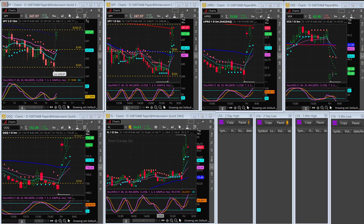Okay, what else are we looking at? Foot Locker. The market's got a little long in the tooth. I still think maybe 248 and a quarter gets pushed and tagged. Let's look at Foot Locker trade. Long for 400 at 54.39.